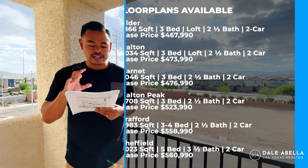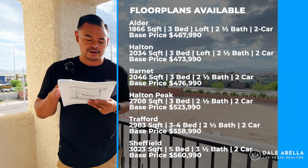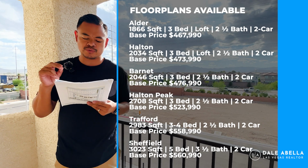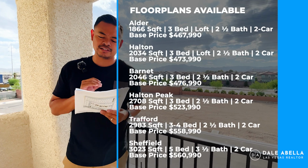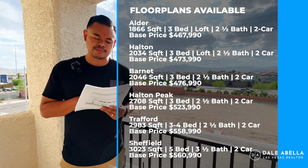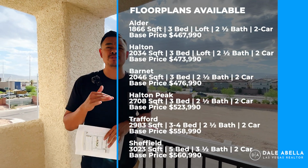They offer 6 different floor plans, guys, all ranging from 1,866 square feet all the way up to 3,023 square feet, okay, with the base prices ranging from $467,990 all the way up to $560,990. These are all going to be like 2 to 3 story homes.